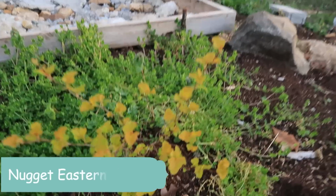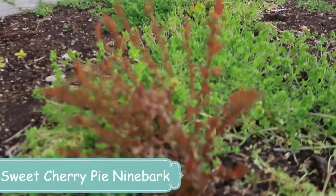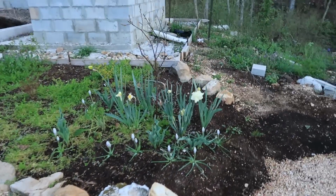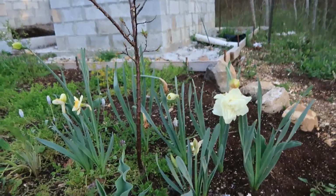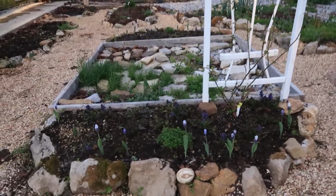We've got a couple different ninebark bushes, I believe they are. I can't remember the names of them. I'll try and put them up on the screen. But one's got really bright yellowy leaves and the other one's more burgundy. I'm hoping to fill up that space with more of our tea herbs like anise hyssop, chamomile, things like that. And the centerpiece for the whole backyard is going to be a pergola that we hope to build for our roses. And it's going to have cobblestone underneath, so it'll be a little sitting area.